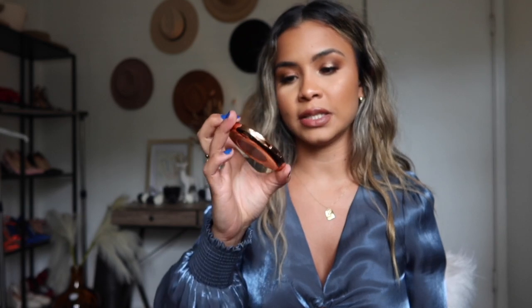So yeah, I bought this because of the Sephora VIB sale, and I figured if I wanted to try it, might as well try it with the discount. So I just thought I would mention this because this got to my house yesterday.